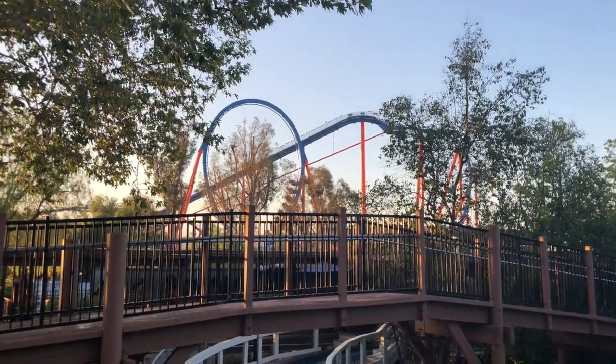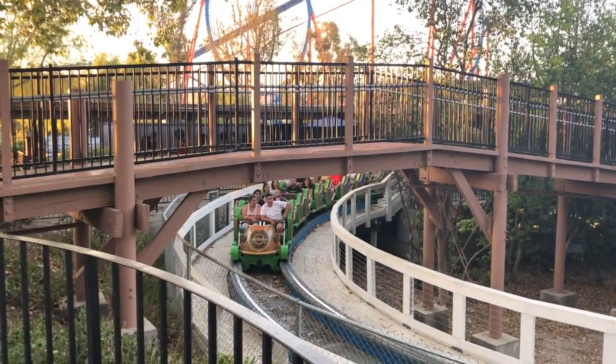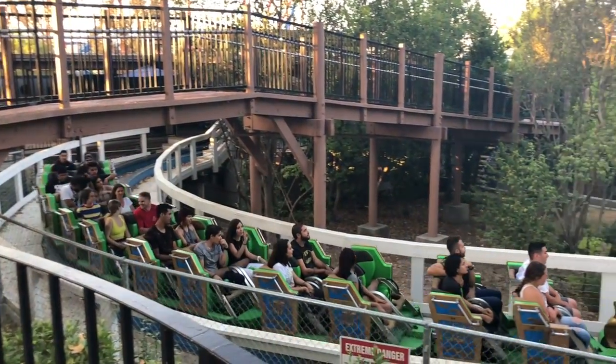I would like to show some rides that I've really missed throughout this time of at least a good 5 months. So let's sit back and relax and enjoy the rides here at Six Flags Magic Mountain.